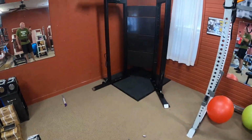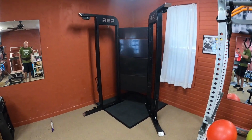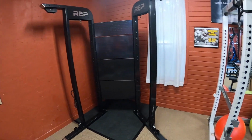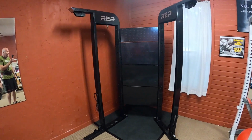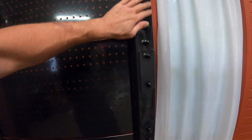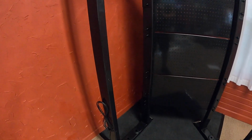All right, guys, that's what two hours gets you. It takes about two hours and five minutes. I truly believe we could have done this in about an hour if I'd had help. I was trying to hold these up and get the screws started, and the bolts, I should say. And then there was a ton of bolting. Oh my God, it took forever. I was using a ratchet and a wrench. That was the hardest part, just tightening all the bolts.